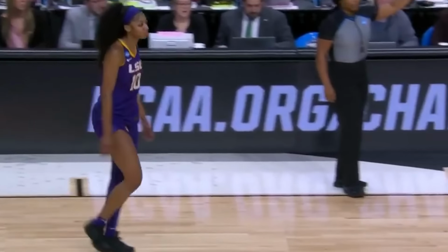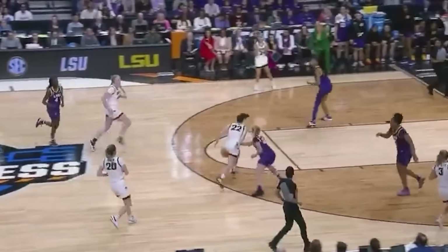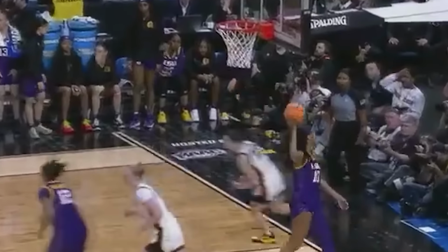Angel Reese was having her way, and although she came back into the game, she was never the same after this point. You can see she's limping up and down the court. And what happened next was Caitlin Clark got real comfortable again. On this play, pushing the pace in transition, Clark puts the moves on Haley. She leaves her for dead with a quick behind the back. She finished the second quarter strong.